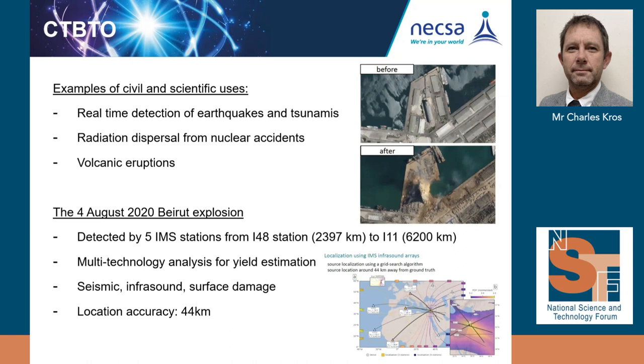They could use all of that. And what they managed to do is determine a location with a 44 kilometer accuracy within hours of the event. In fact, they knew about this and they triangulated this before it was on any television station anywhere in the world. They were also able to use this technology to do a yield estimation. In other words, they said it was close to a one kiloton explosion. And in all the analysis afterwards, they were actually very, very close.